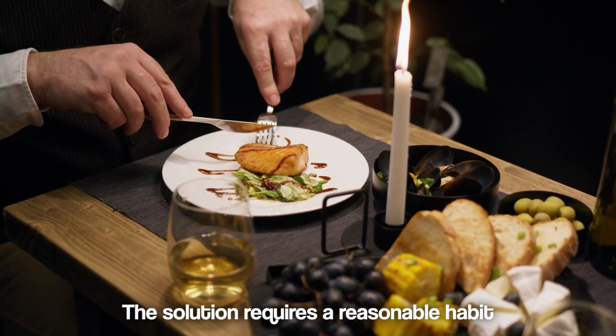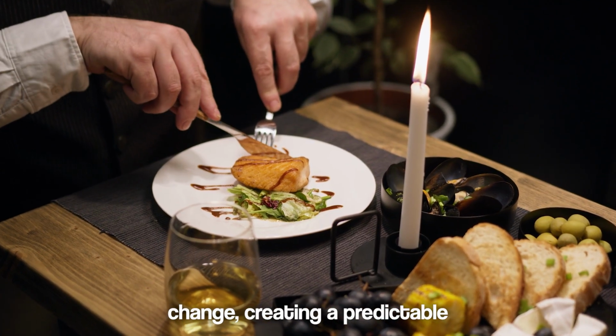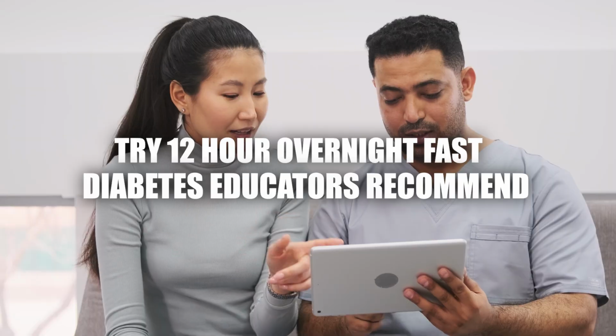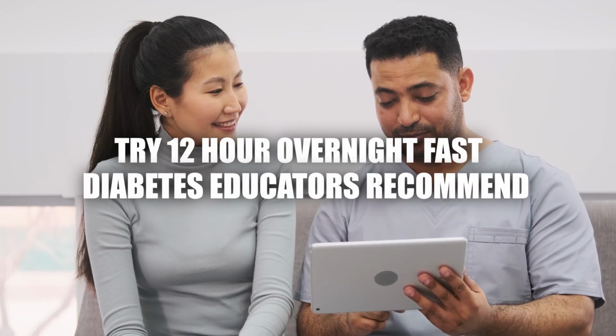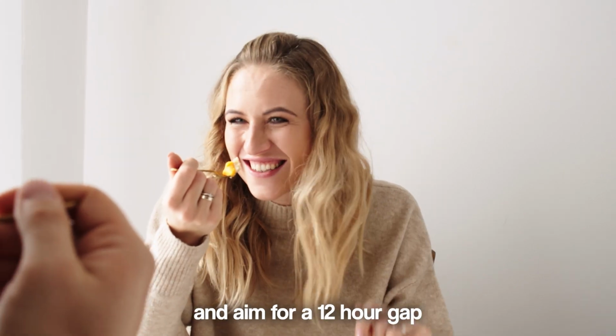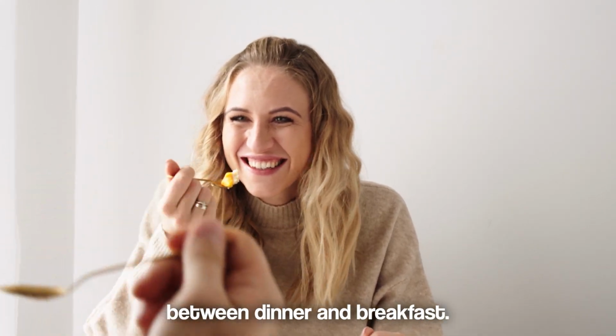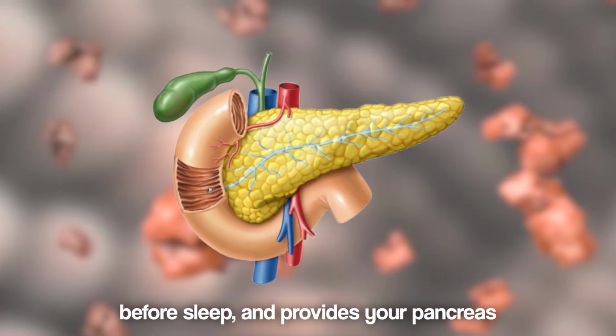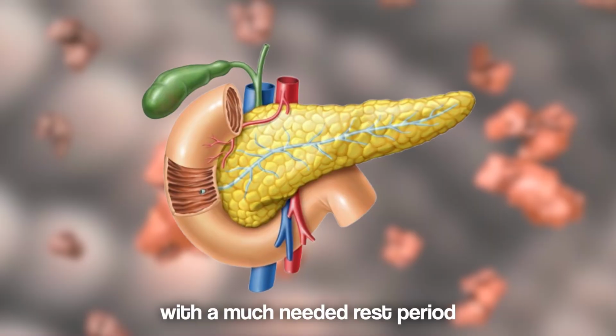The solution requires a reasonable habit change, creating a predictable eating schedule that works with your body's natural rhythms. Try implementing a 12-hour overnight fast, as diabetes educators recommend. Finish your last bite at least 3 hours before bedtime and aim for a 12-hour gap between dinner and breakfast. This gives your metabolism time to properly process food before sleep and provides your pancreas with a much-needed rest period.